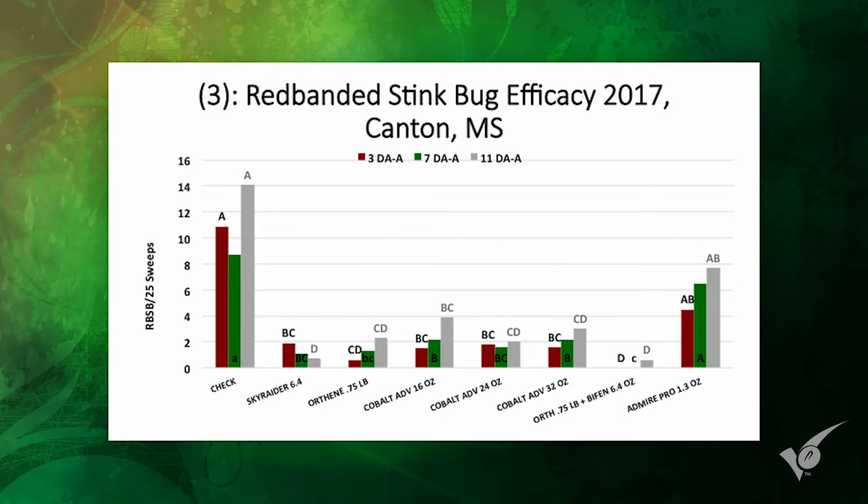All right, so let's talk about efficacy a little bit, because I think that's the key to it when we get into this situation, is looking at control. And I want to throw one of Angus's slides up there first, and this is looking at several different products at 3, 7, and 11 days after application, and you're looking at the number of stink bugs on the y-axis there. In the untreated check, he bounced around from about 10 or 11 up to about 14 per 25 sweeps. And you can see the products there.